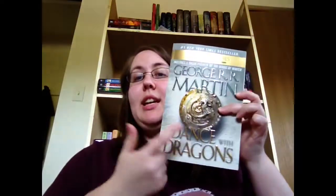Okay, so for this book, I got this in a different kind of edition to the one I have. The one I have is in hardcover, and the book I'm talking about is A Dance with Dragons by George R.R. Martin. I have not read this yet, so I have got to get going on this.